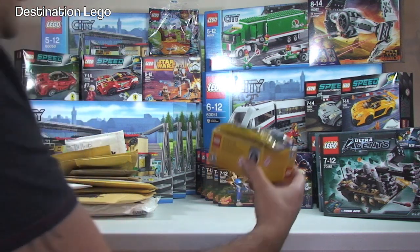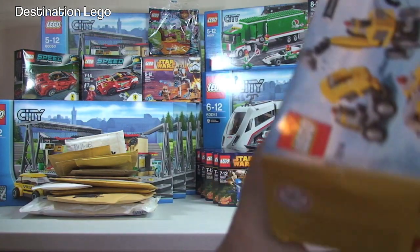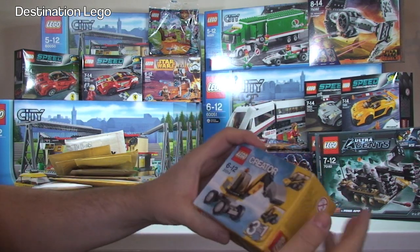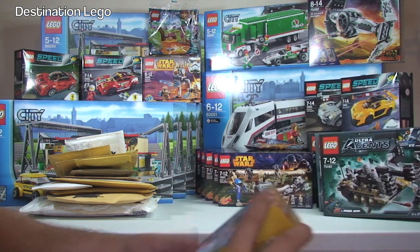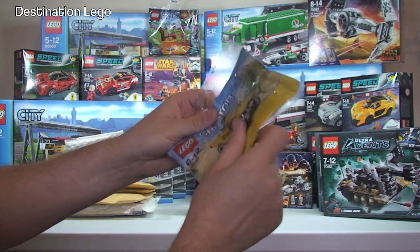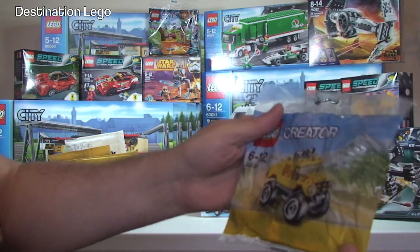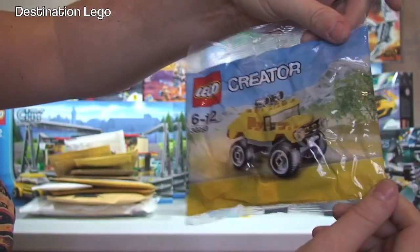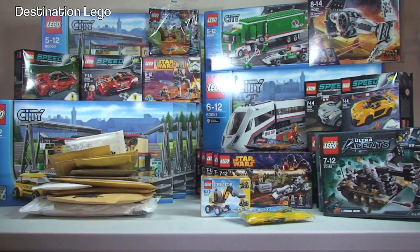Okay, so now I've finally got into it. You can see that is all nicely dented up. But anyway, very disappointed with that. That's not good packaging at all. So we have this set 31014, Lego Creator. And what I wanted was this poly bag, 30283, which looks a bit like a Hummer, as you can see there. Once I've got that flattened out, it will look a little bit better, but that's my personal collection anyway, guys. So I've got those two items.